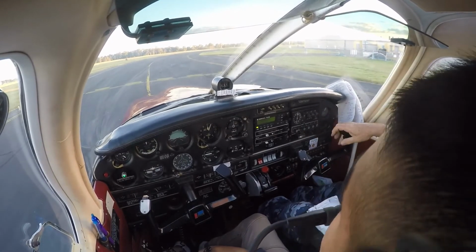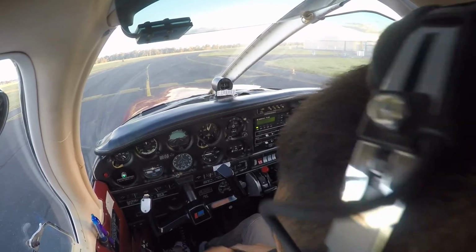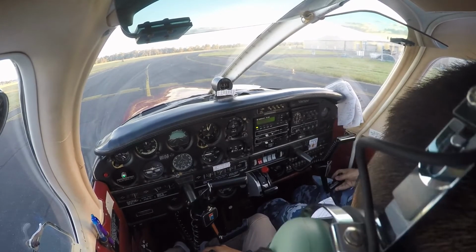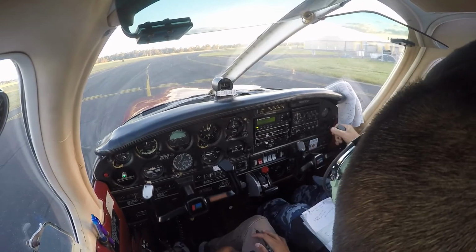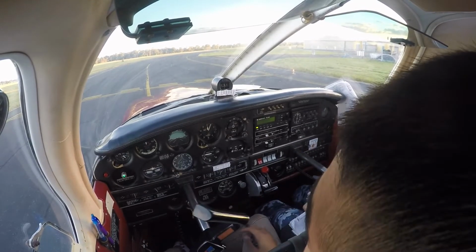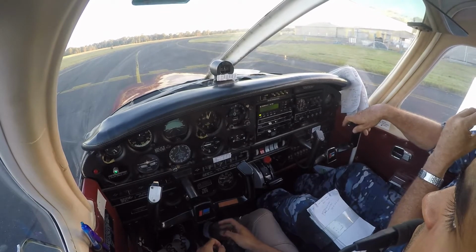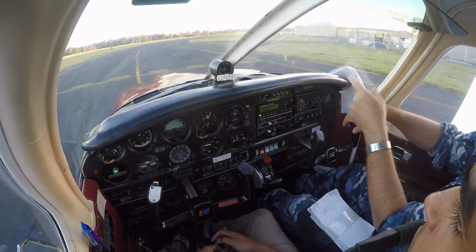Check yours. Okay, harness is secure. Window secure. Control stick right up, left down, left up, right down, back elevator up, forward elevator down. Should be more happy to take the climb up to 4,000 feet, heading out to Mount Walker, which is about a heading of 215.